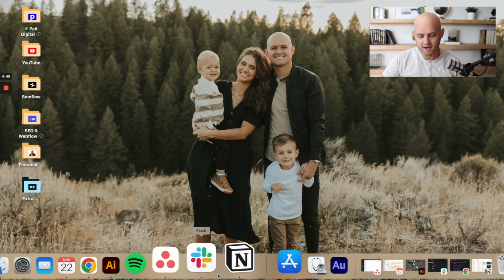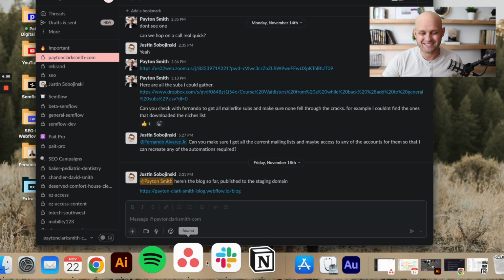So let's close that up and head next to my Slack. Slack is a communication tool. If you are communicating with team members or clients via email or text, you need to stop right now because you're going to start using Slack and it's going to change your life. I love Slack because it has the Mac app and it also has an app for your phone that is by far the best way to communicate.